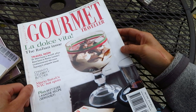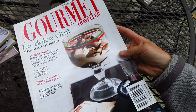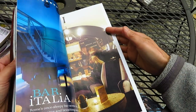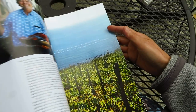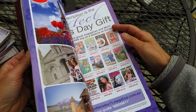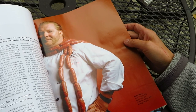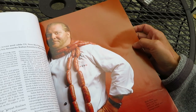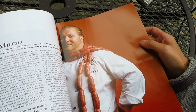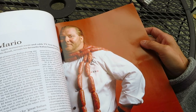Gourmet Traveler, La Dolce Vita, the Italian issue. And this one is in Chianti. This one is in English, but the focus is on Italy, food and cuisine of Italian food, wine, and everything. Oh, he's American, as I remember. New York. He's a New Yorker. Does he look like Italian? Molto Mario. Super Mario. This is Super Mario. Batali. Mario Batali.